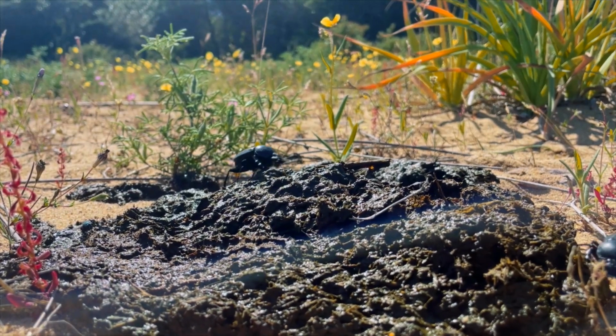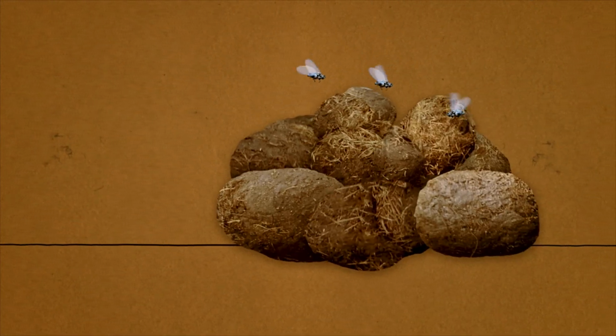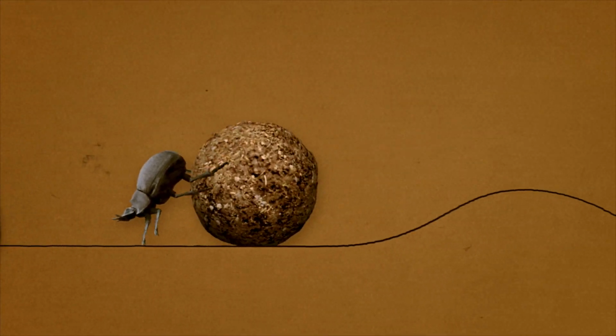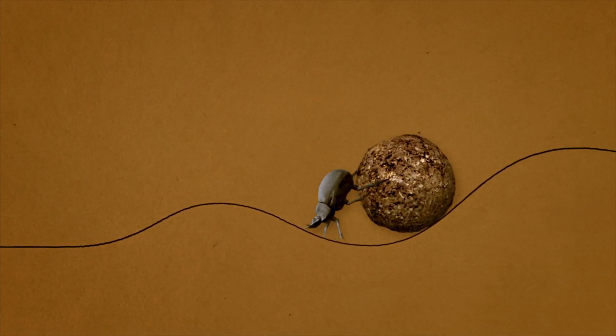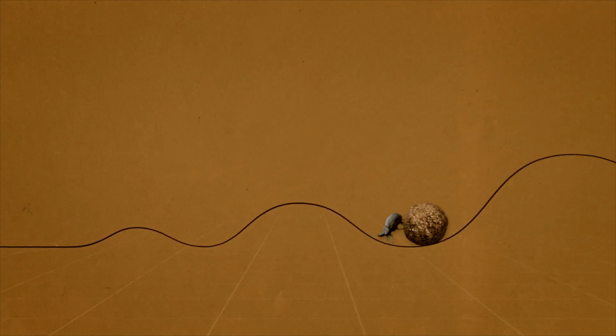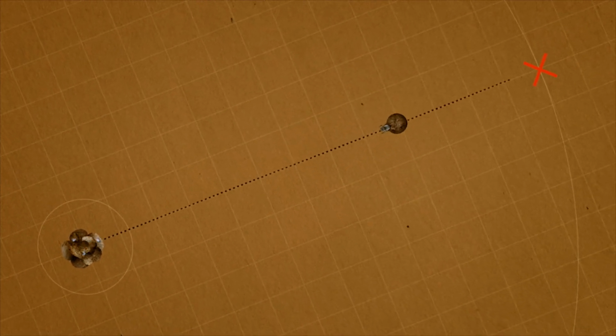A dung beetle eats animal poop, like elephant dung, for example. To have its food all to itself, it forms the dung into a ball and rolls it away, as far away from where it was discovered as possible, to avoid competing with other dung beetles. And the most efficient way is to travel in as straight a direction as possible.